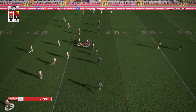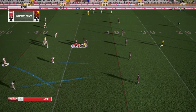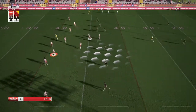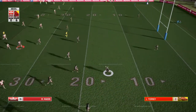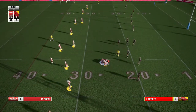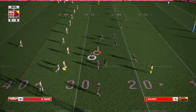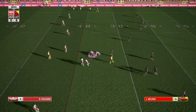He finds open pasture. Wrapped up. No way through. It's tackle 5. Do they run or kick? Ellis. There's the punt. Good burst, this one. Wrapped up like a sausage. Maloney. Bang! With a step. Past the 30-metre mark. Hill.